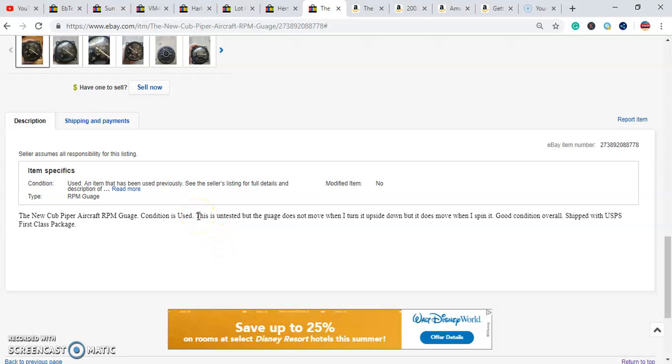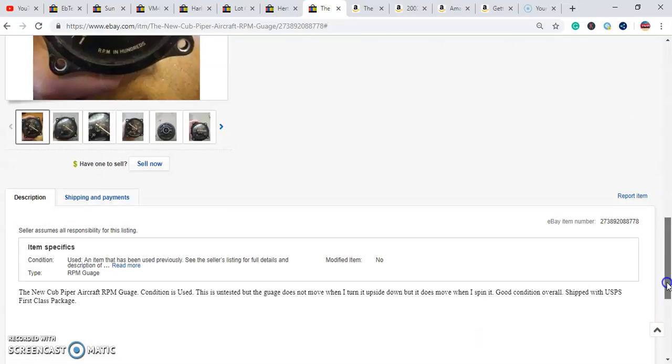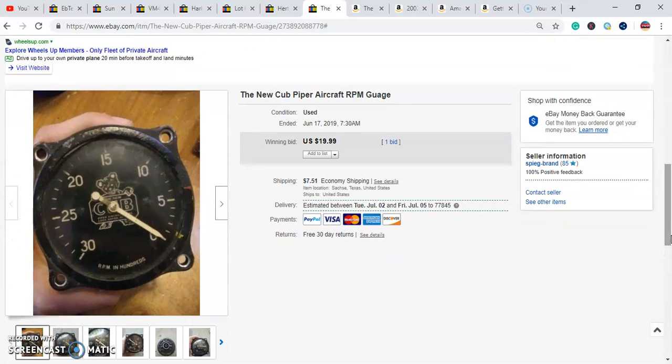Where you can see, I said it's untested. I don't have a plane to test it with or anything, and I don't really know how to test them without a plane. So I said that it's untested, but it does not move when I turn it upside down. But it does when I spin it, which personally I felt that even though that didn't necessarily mean the item was working, it was a good sign that it wasn't completely busted, and if anything, it's a cool decoration piece, so I'm extremely happy about this sale too.